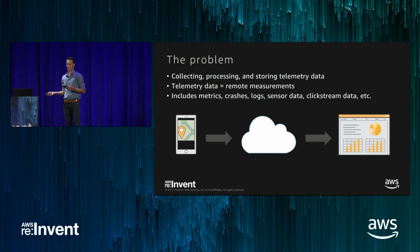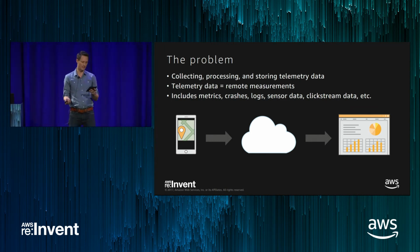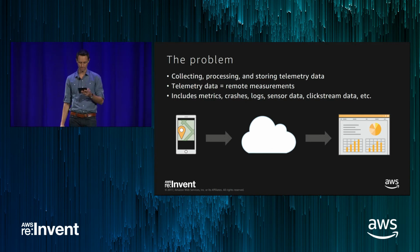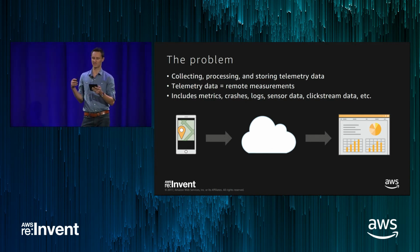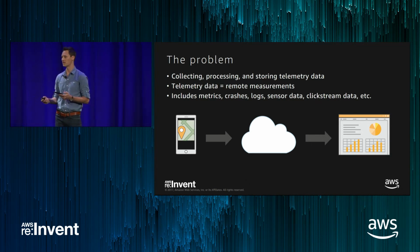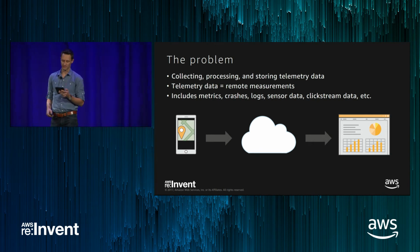So for the Amazon Flex app, what that means is we collect things like GPS data, coordinates, and metrics on how the app is being used. We collect events for when the user does things like log in to use the app, when they scan a package, and when a package is delivered.